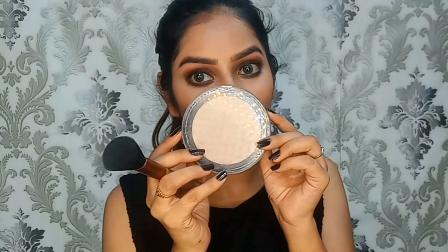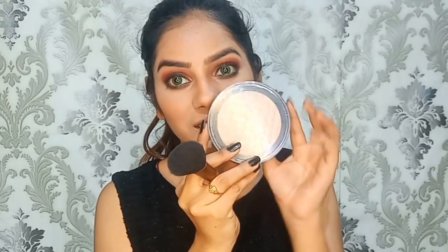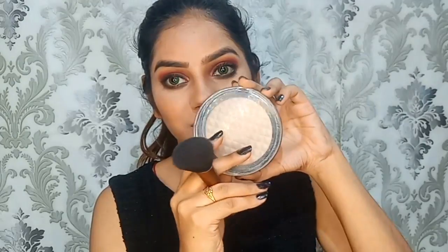And for highlighting, I am using this Makeup Revolution Pro Illuminate. I will apply it on every high point of my face.